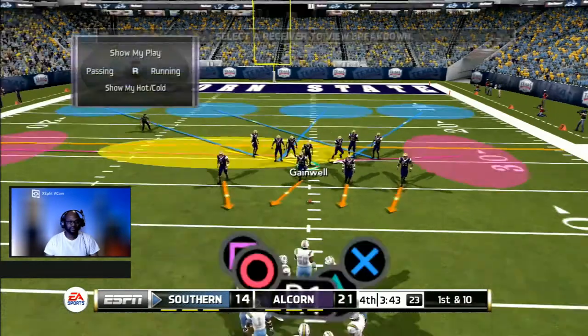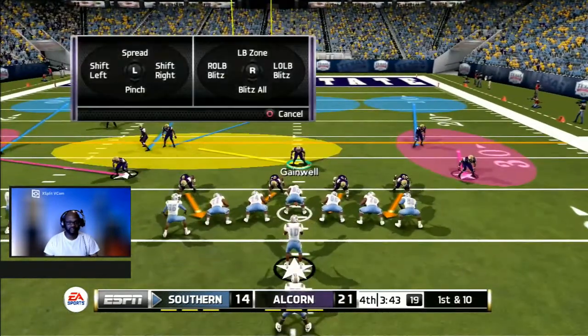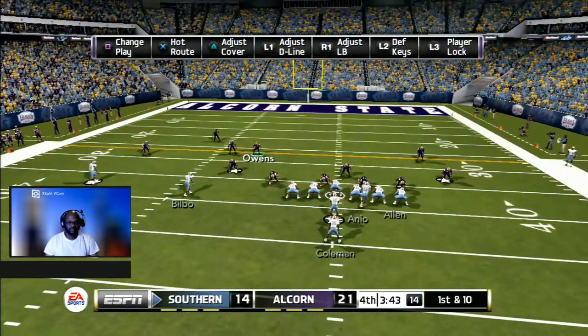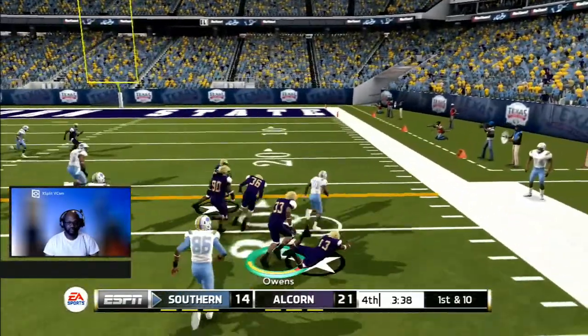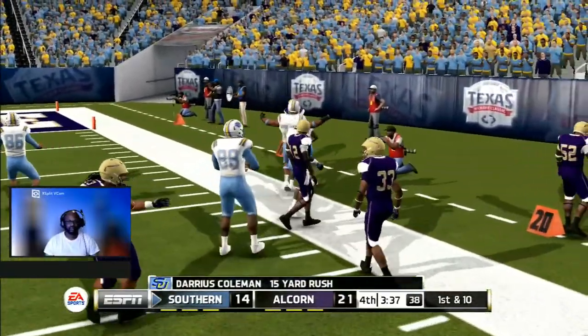Both teams realize that when the ball is snapped, we're one play away from a very different ball game. Knocked out of bounds at the 22-yard line.